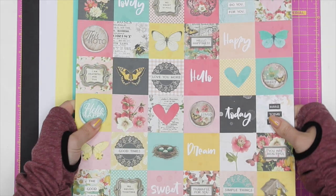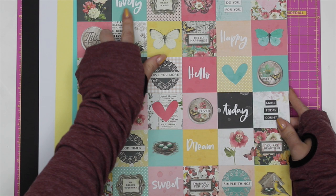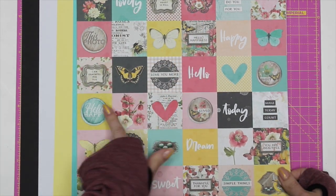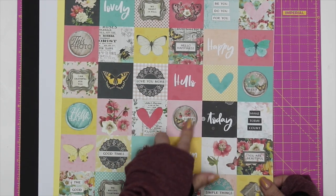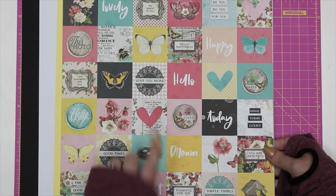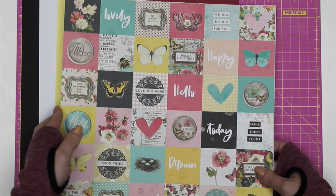You're getting a 12 by 12 bag because there are some cutter parts and stickers this month. So these are the 2-inch cutter parts, and you've got a mixture of nice sentiments and icons, and then some with both. So you've got loved on a sort of like a butterfly button here. The good day, sweet dream today, love you more, you are beautiful, this photo.